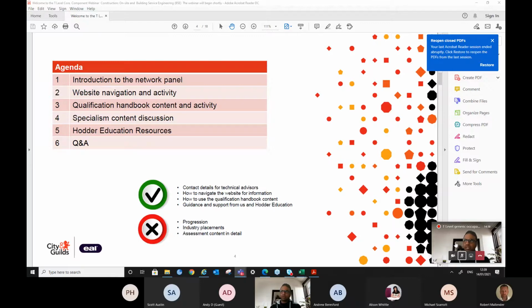As mentioned, the qualification has actually been made live and accredited, so we'll walk you through the handbook and some of the contents. Then we'll look at some of the specialism content and discuss the content within. We'll then look at the support resources. A lot of you will have heard about Hodder Education. They are a partner of ours for T levels, around some of the resources, and Rob will walk you through that in more detail later on. Finally, we'll have a mop-up Q&A, so any questions we haven't been able to answer we should be able to do towards the end.